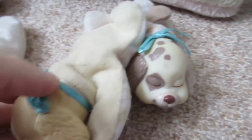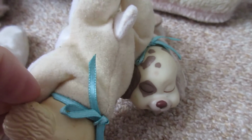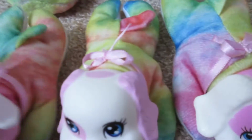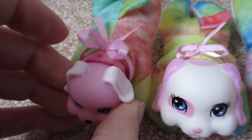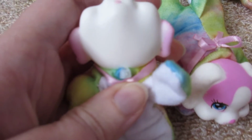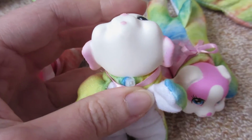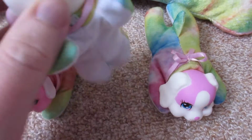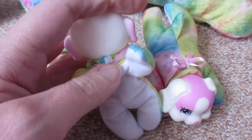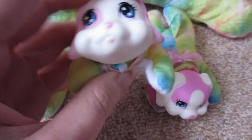But the puppies you can see here have got a little niche where the ribbon wraps around, so it sits nicely on them. These ones, they haven't. It's just the head is put into the body with a cable tie, which you can see there, and that's it. The ribbon's just wrapped around the top. So they're not quite as well made as the old ones, because you've got this massive cable tie sticking out. Of this one in particular, you can see it sticks out quite a lot down there.